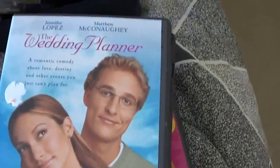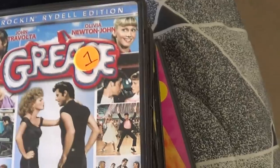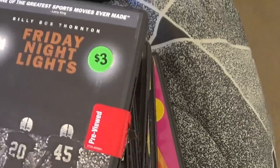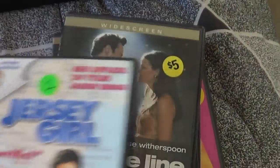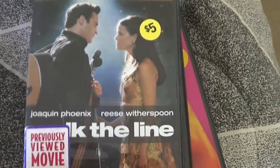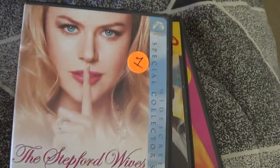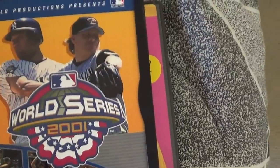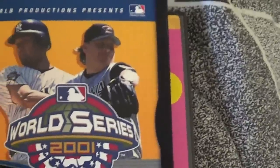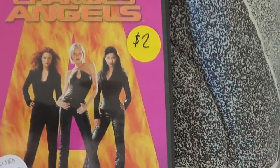Then I got a bunch of DVDs for $1 a piece. The Wedding Planner, Grease, Friday Night Lights, The Fog, Timeline, Jersey Girl, Walk the Line, waiting to see that one, Dragonfly, The Stepford Wives, Die Another Day, World Series 2001 with the Yankees and the Diamondbacks. And the last one is Charlie's Angels. Like I said, a dollar a piece. I'll watch them, then I'll swap them on SwapADVD.